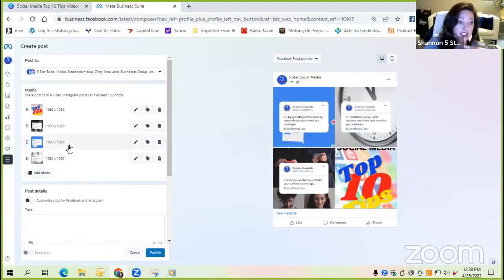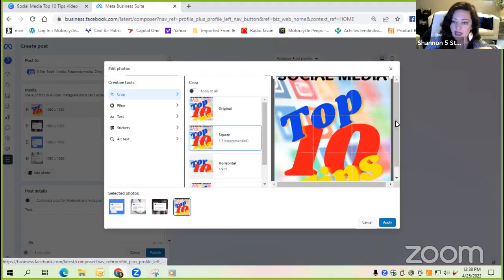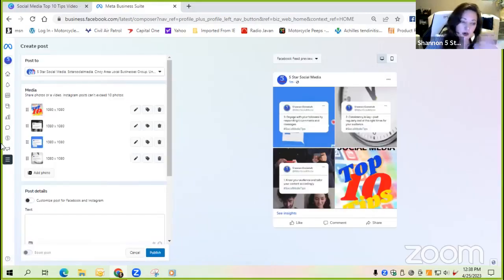Sometimes this is a little slow, especially since we're on Zoom. So if I want to edit this a little bit more, I can move this little square to where I want it to be. So you have options here. You can add more photos, but if you're posting to Facebook and Instagram, you cannot do photos and videos at the same time. It's either all photos or a video post. So just keep that in mind as well.